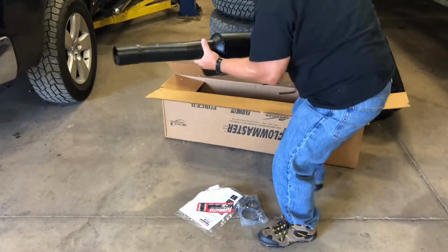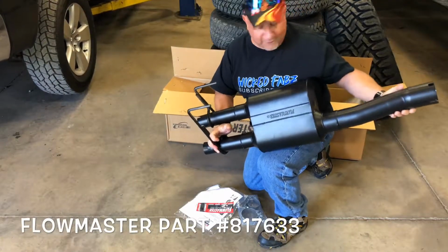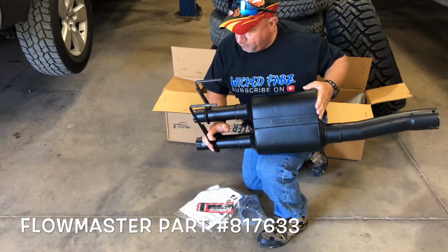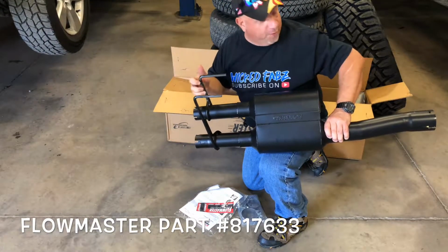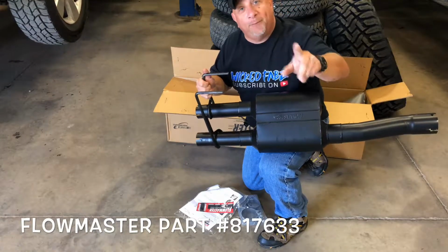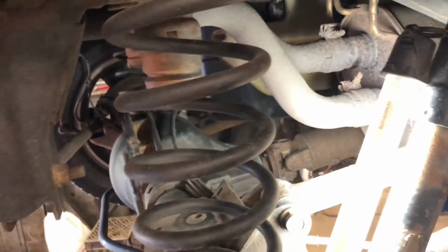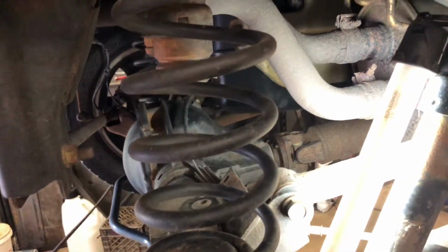As you can see, this is the direct fit. It has the black powder coating protectant on here to last a little bit longer, and it already has the hangers on it. So we got the truck going up in the air. We're going to get things set up and I'll show you what clamps have to come off. As you guys can see, here's two of the clamps that need to come off, and Tiny's setting it up to cut it with the acetylene torch.